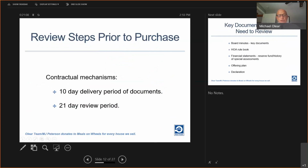Steps prior to purchase: the condo documents, that would be the offering plan, the budget, the financial documents, minutes of HOA board meetings. All of these things are called the condo docs. The contract in Western New York says that there's a 10-day period after you sign the contract where the seller of the unit needs to give you all those documents. And then you get a 21-day review period to go through it all.